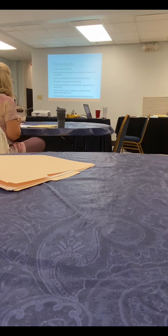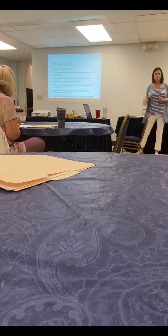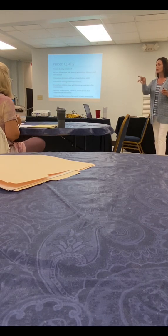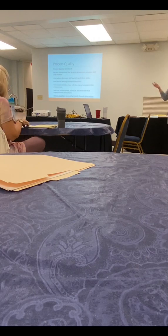So the big thing that you need to remember is that process quality happens through observation. How do we see all this? Through observing. So what are they looking for when they're looking at the interaction with each other? Just how they play together. Are there enough toys? You probably saw you have to have so many toys for this amount of children and then one extra. So are there enough toys to where there's not arguing? Is there enough space in the classroom for children to move around?